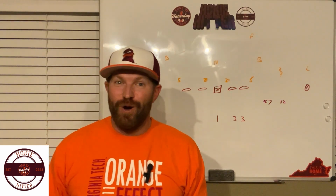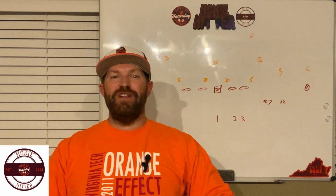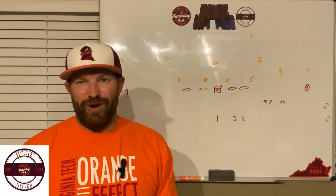I got to go see the Hokies beat the Boston College Eagles 42-21 on a great night in Lane Stadium. Everyone thought it was going to be super cold. It ended up being pretty nice weather all day during the tailgate and all evening during the game.